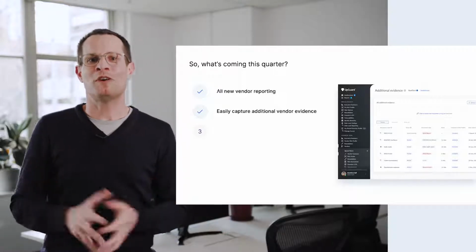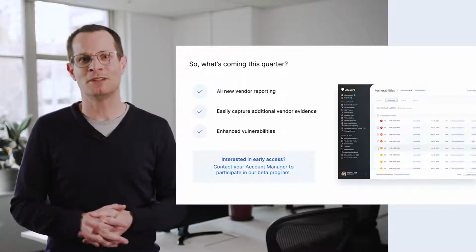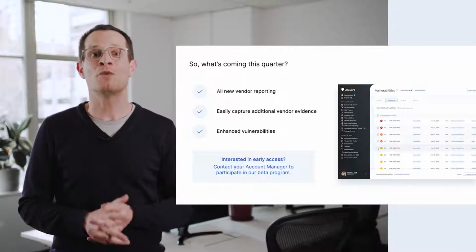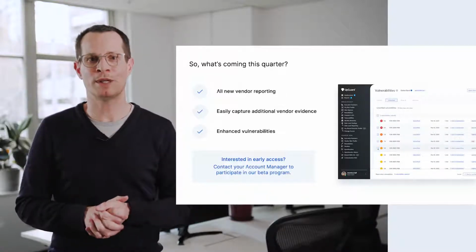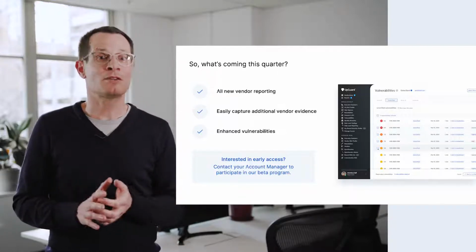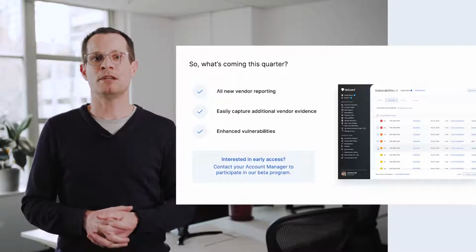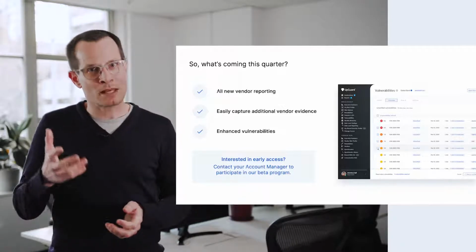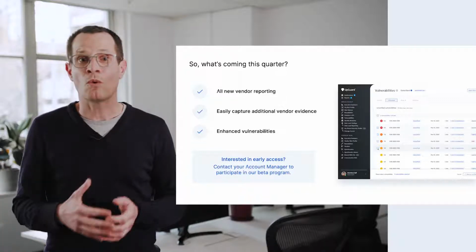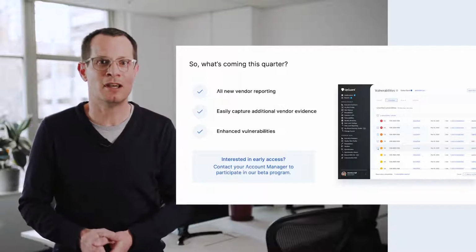And the final new feature I want to talk about is our enhanced vulnerabilities module. This is one of the most widely used features in our platform, and we're making a number of improvements to it. We detect vulnerabilities based on software version information that websites expose. So if a website exposes a header telling us the version of WordPress they're running, we'll identify any vulnerabilities associated with that version.